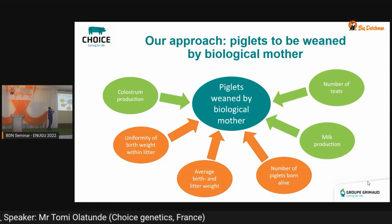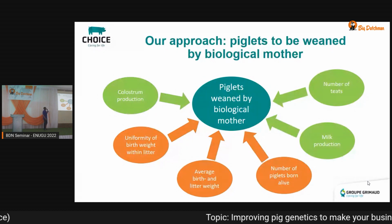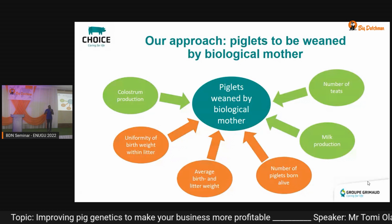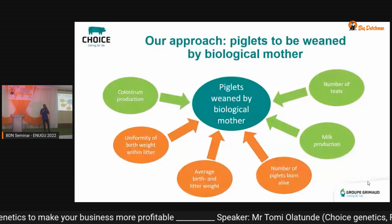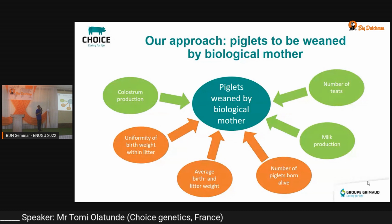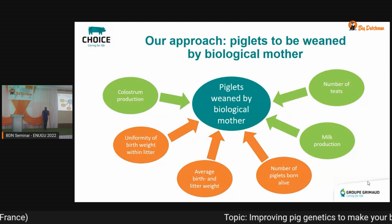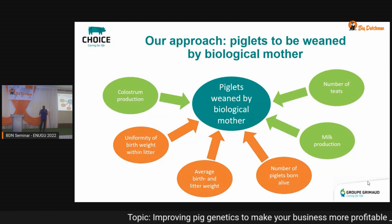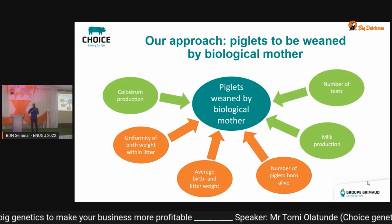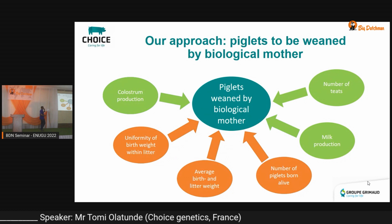At Choice, we believe that for the sow to be able to wean her own piglets, she must have what it takes, which means we produce sows with at least 16 functional teeth, so that all the piglets born will have access to colostrum. This is basic because the survivability of the piglets is vital for their life and of course for the farmers.